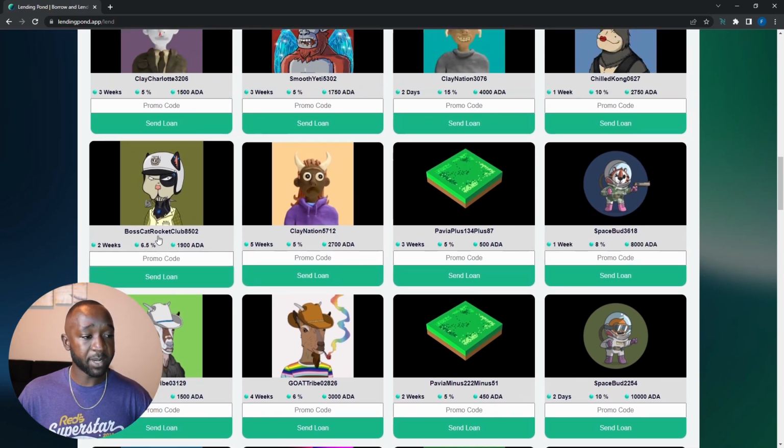And so here we have a Boss Cat NFT, which they're looking to receive 1,900 ADA for their Boss Cat, which is right about the floor price of the Boss Cats. And so there's not much risk here if they keep the ADA or if they default on the loan. But they're looking to pay back 6% in interest over a 2-week period. And so if you have the ADA available and the risk is right for you, you could potentially loan out your ADA to this person, receive the 6% interest rate, or potentially receive their Boss Cat NFT, which you could potentially sell for ADA if they default on that loan.